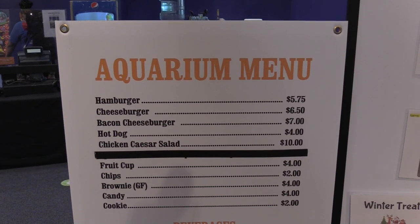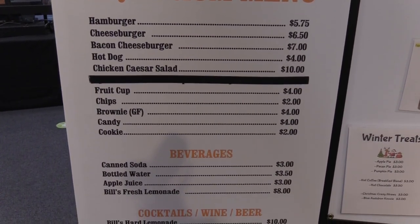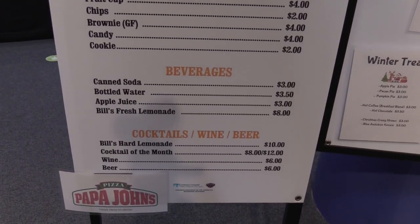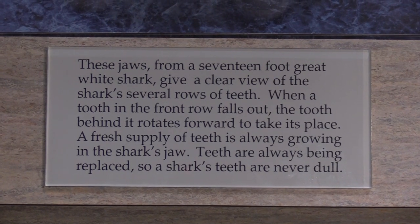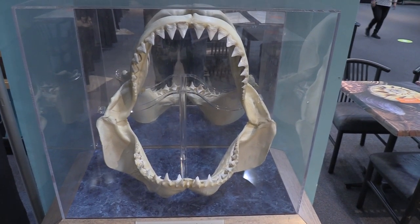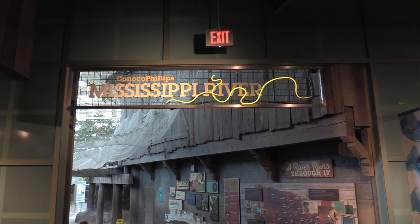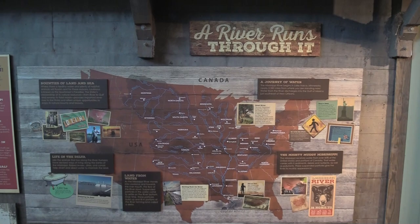This is the aquarium's menu if you are hungry or thirsty. Right inside the cafe area. All right, gonna check out the Mississippi River area. Here, the river runs through it.